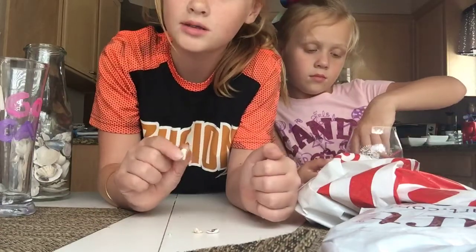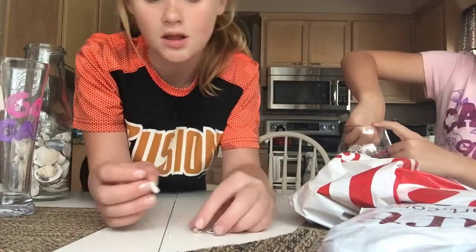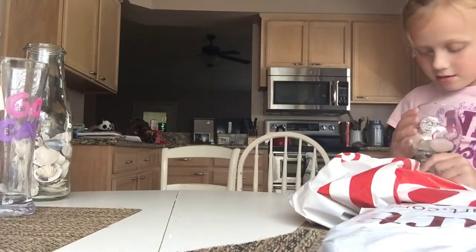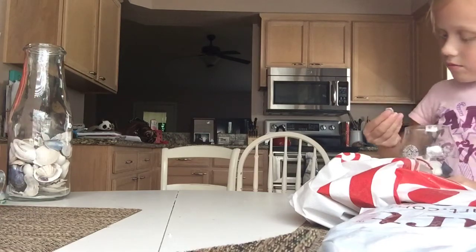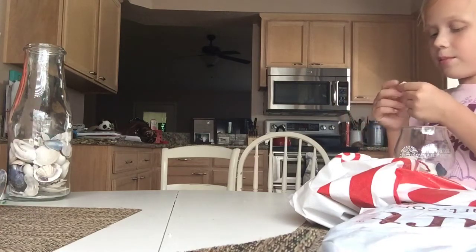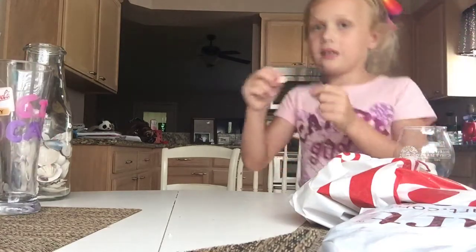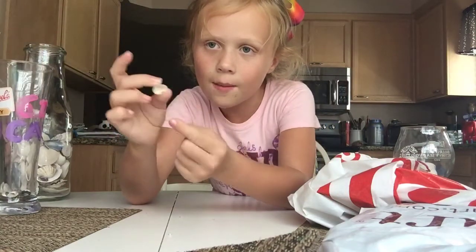This is a rock, and I just really like it because it's nice and shiny, and it's white. This is something that's really cool. Wait, I'm going to try finding it. What is that thingy? It's not a bird shell. Look at it. So this is one of my shells. And on the back.